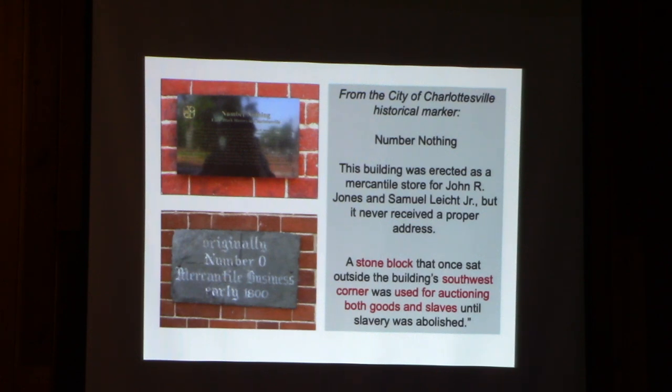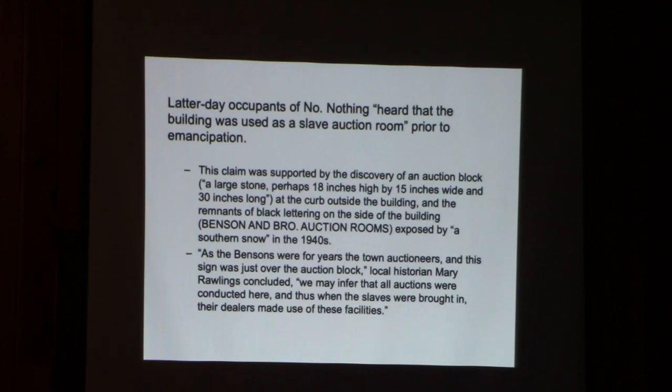So this is a building that never received a proper address. That's why it was called Number Nothing. And there was a stone block at one time outside the building's southwest corner used for auctioning both goods and slaves until it was abolished. This is from the city's website. But there are other accounts of the auction block being there.